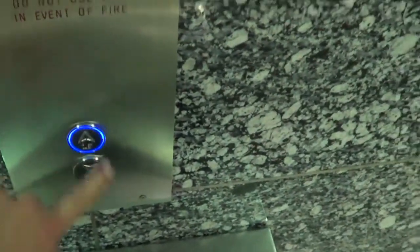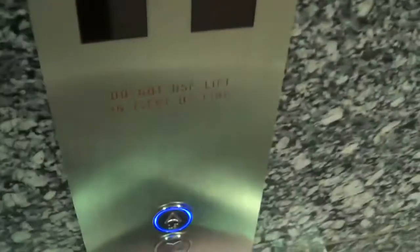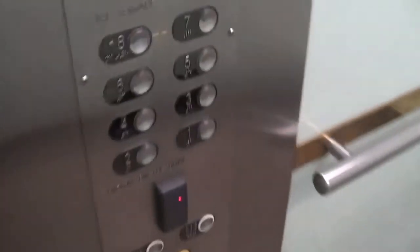Can't actually go down to one in these lifts. Now this one has a 2-speed door. This one is regular doors. They were Quay M series lifts. They've been modernised by Otis. And we're taking this one first. 8 is the terrace. 2 and 8 are the only floors in these lifts that are unlocked.